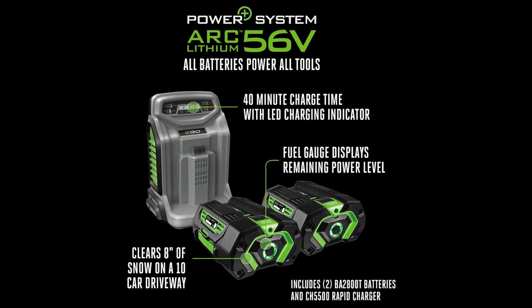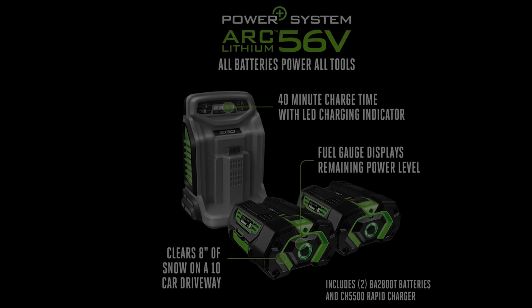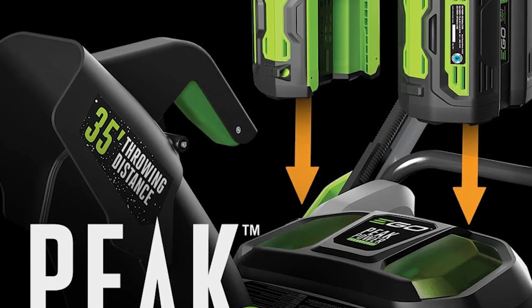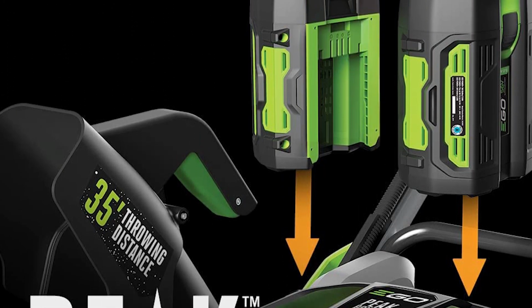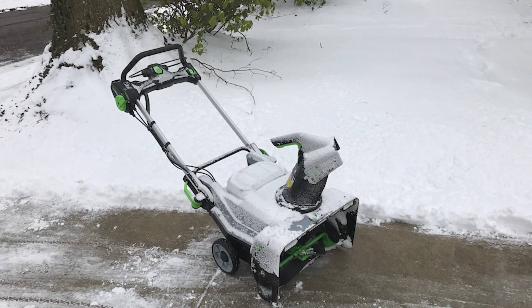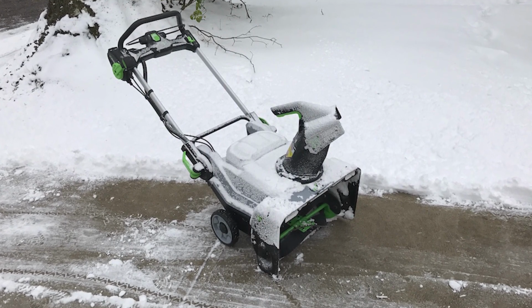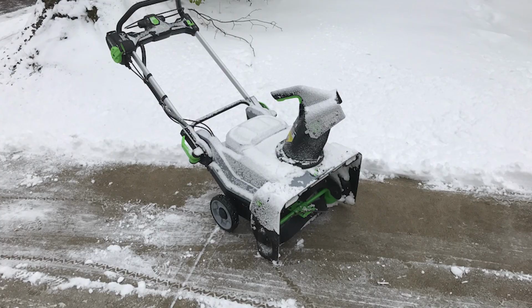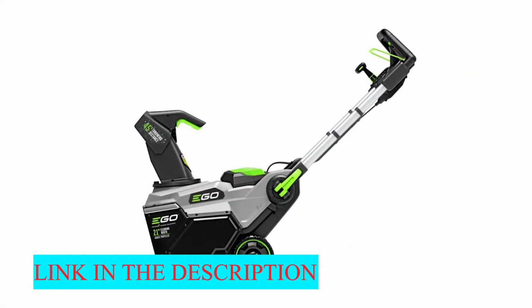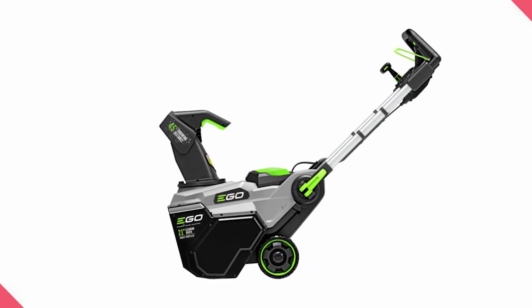Featuring a high-performance brushless motor and powered by 2 EGO 56V ARC 5.0A lithium batteries, the snow blower can plow through massive and wet snowbanks and throw snow up to a distance of 35 feet. The handle-mounted lever lets you control the chute in a 180-degree radius to redirect snow wherever you want, and the sturdy steel construction effectively withstands particularly harsh conditions. The handle can be quickly folded to add storage flexibility, and LED headlights let you clear snow at nightfall.